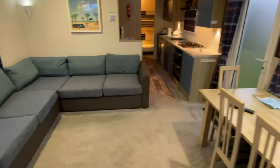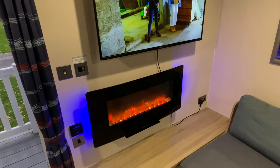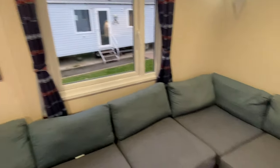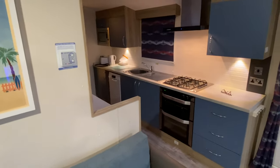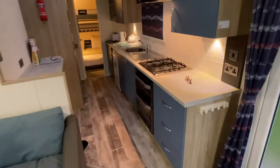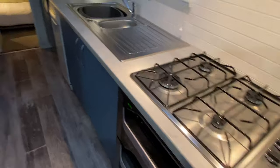Just quickly show you around as you come in. Big lounge. Nice effect fire there. Look, electric fire. Flat screen TV. Big L shape couch. All open plan in the kitchen here. Little dining area. Better close these doors actually. Full size cooker, look, four gas rings, big oven. You could easily cook a big dinner in here if you wanted to.